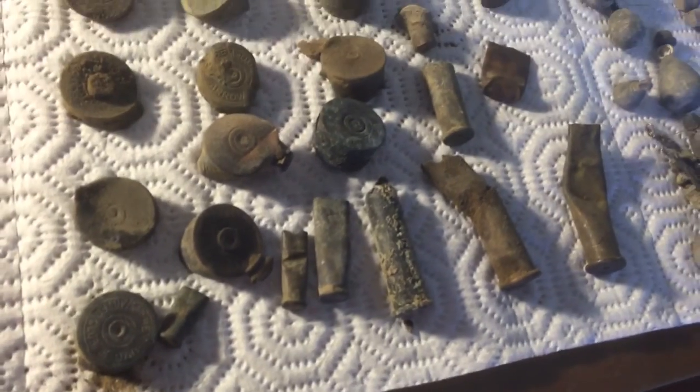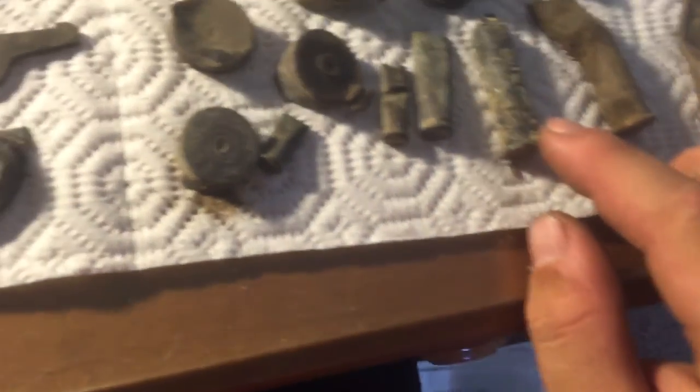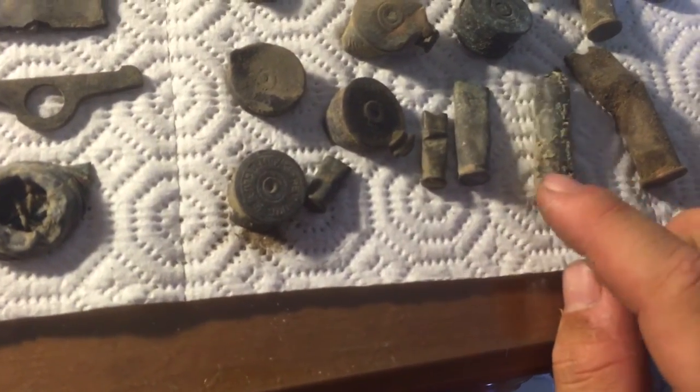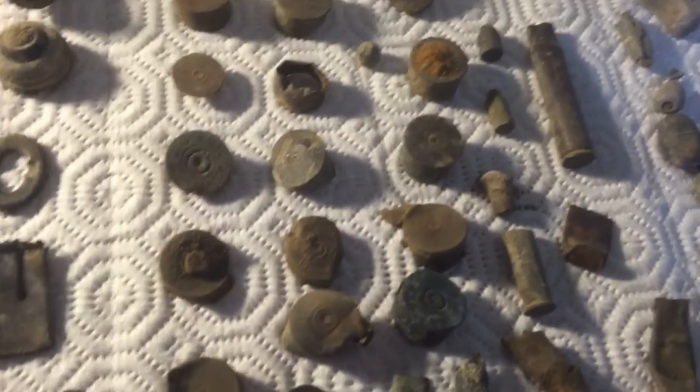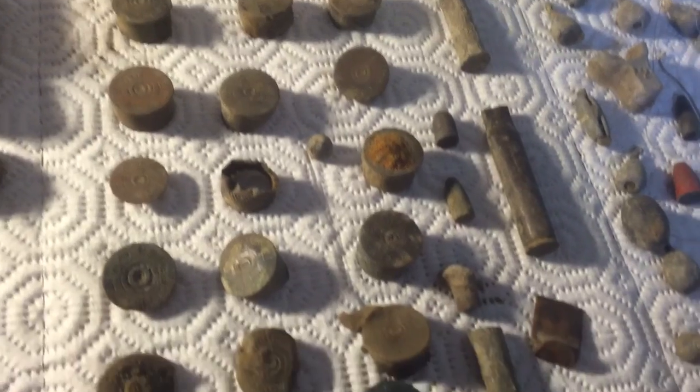So look at some of these bullets, how corroded they are. They were probably way before the lake was even made. That's pretty cool. I like all that.